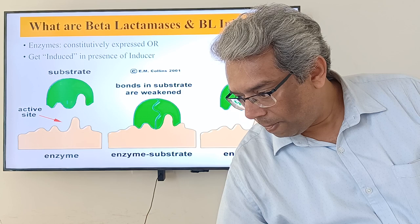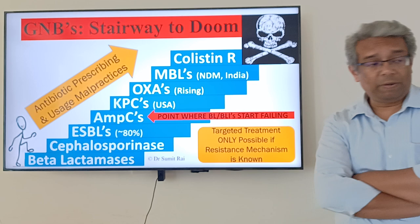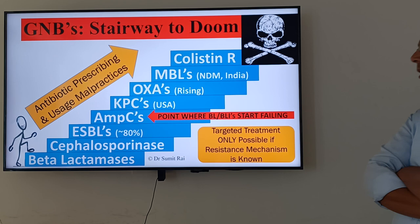So I would say this is my pathognomonic slide. We have seen the evidence of beta lactamases, then followed by cephalosporinases, then ESBLs, which are around 80% or so in some settings, like my previous hospital, where they were 85-90% with ESBLs, followed by the AmpC Beta Lactamases, then the Klebsiella pneumoniae carbapenemases, which are primarily seen in the US and in the Western countries. They are not much of a problem in India.